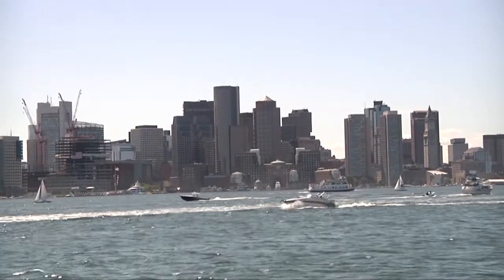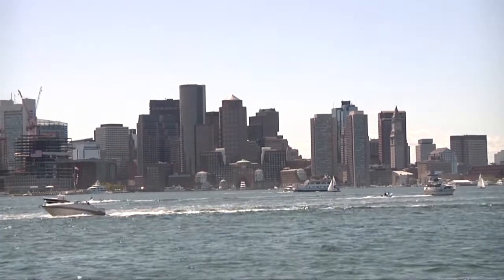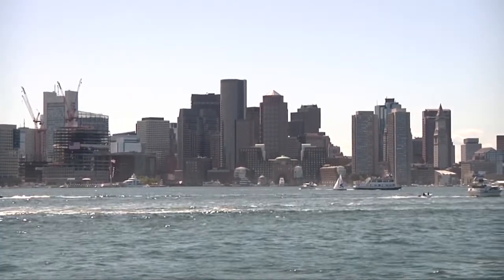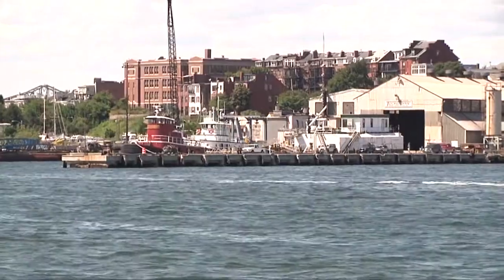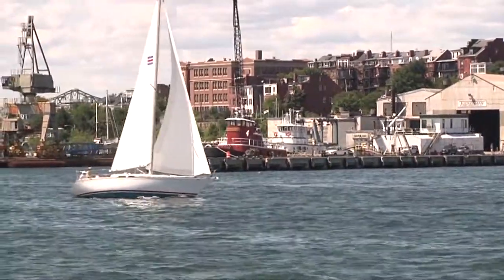Now we have a great view of the skyline. A lot of boat traffic in here on any given summer day, including today. East Boston side of the harbor coming back in. This is the former Cashman Shipyard. East Boston High School, over there on the right.